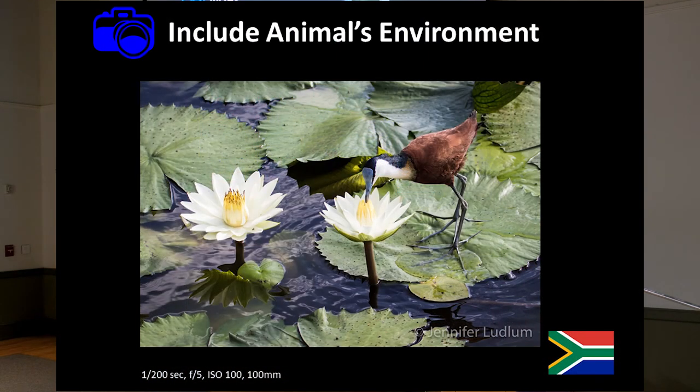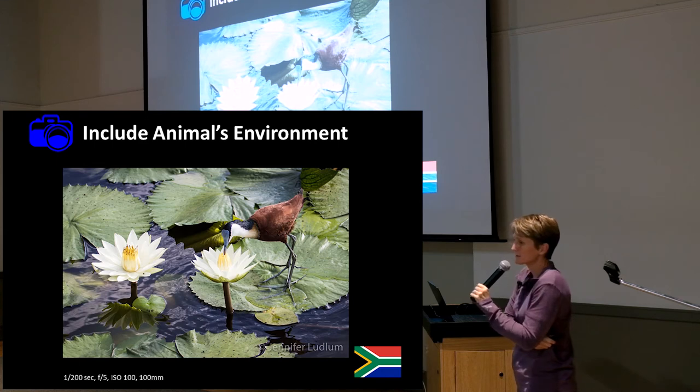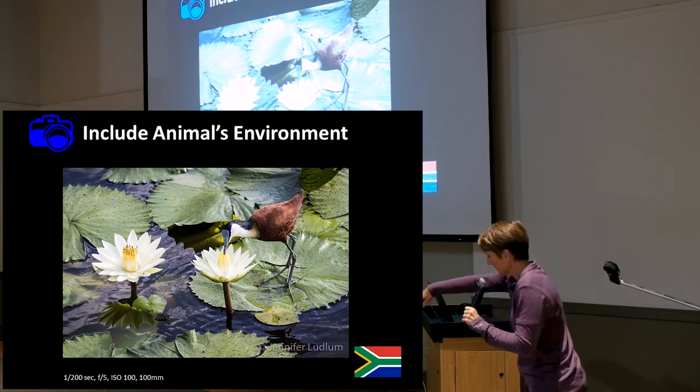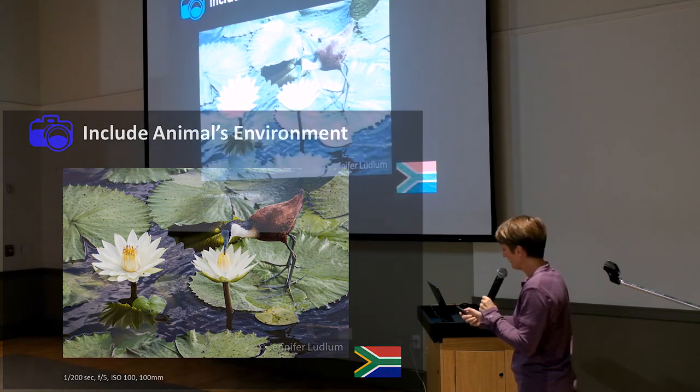So talking about environment, this is from a bird hide. Take a look at, this is called the African jacana, and take a look at the feet. What does that tell you? He's going to be walking across the lily pads. That's his environment. And he just happened to be right down in front of us in the bird hide, and he just posed perfectly for me.